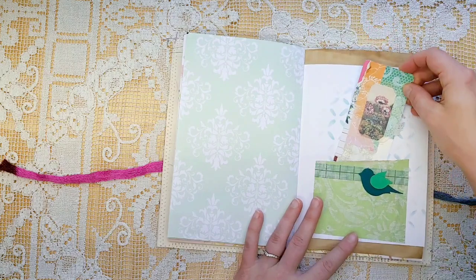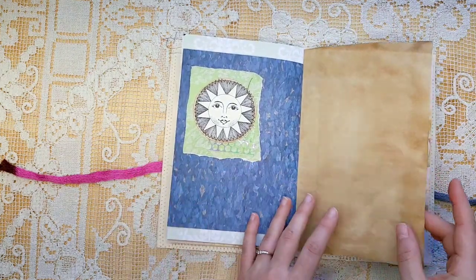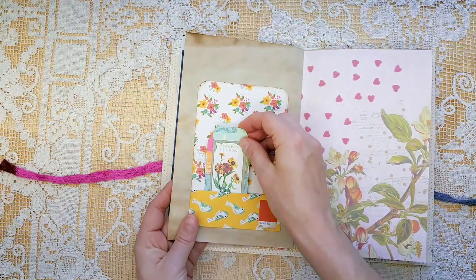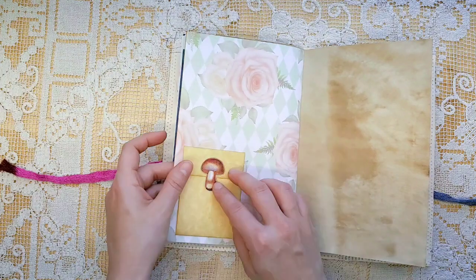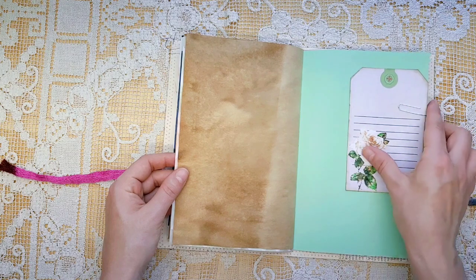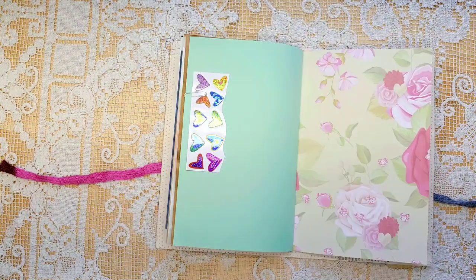Joanne made that beautiful little tag. Got some cool collaging. Joanne also made that tag. Got a little flip up, flip down here with a mushroom. This is from Abandoned Beauty. Some heart stickers that you can use.